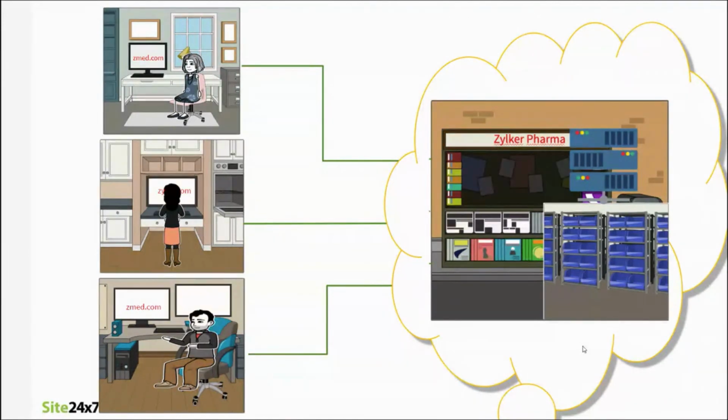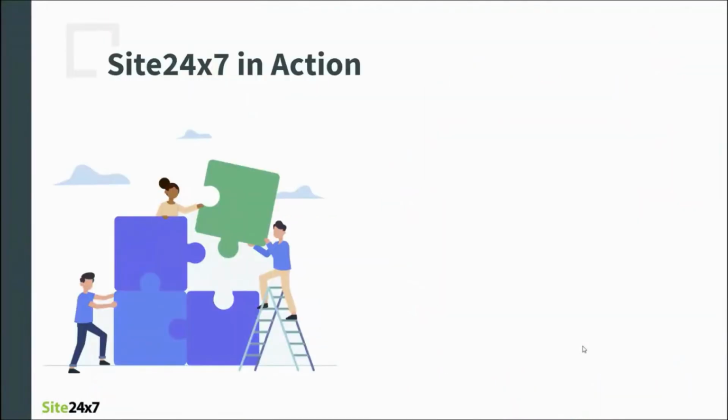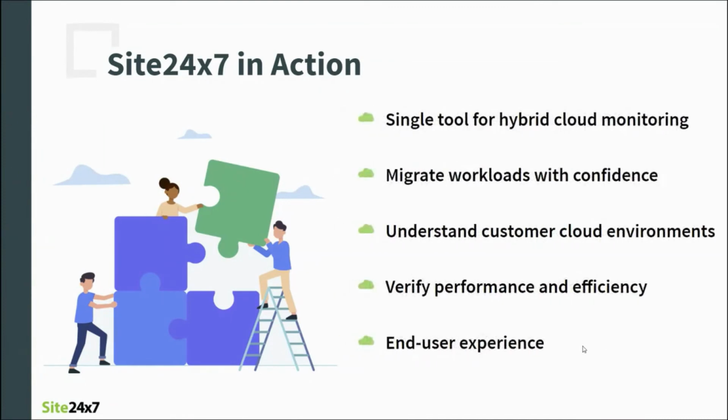Well, how did Site 24/7 help Zalka Pharma to monitor its multi cloud infra? Site 24/7 is a single tool that can be used to monitor the dynamic cloud ecosystem. With Site 24/7 multi cloud monitoring, you can monitor the metrics of each resource in AWS, Azure, or GCP service. So, we learned how Zylka used Site 24/7 to gain the customer's trust and migrate the workloads with ease. So, shall we move on to see how Site 24/7 helped Zylka to overcome the cloud challenges?